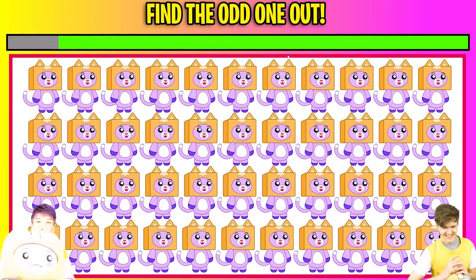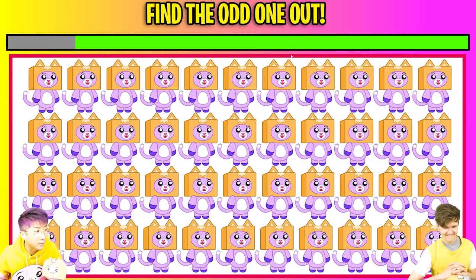Foxy says I should be able to do this, no problem. Okay, guys, now it's a LankyBox puzzle. We gotta find the one Foxy that's different. Let's see if we can find it. Oh boy, this looks tricky. You guys can see where I'm looking with my mouse right now. I'm looking.